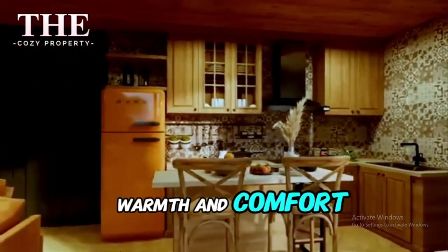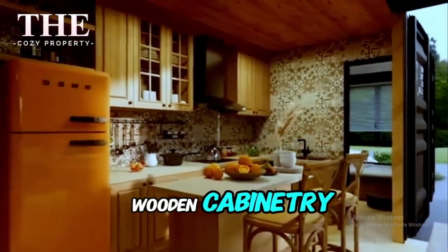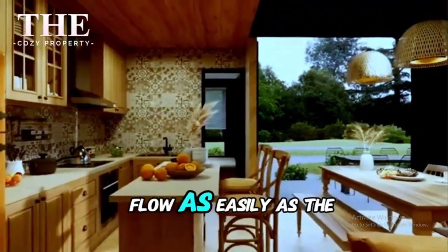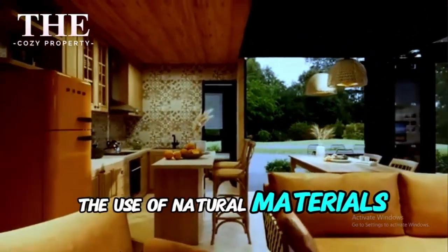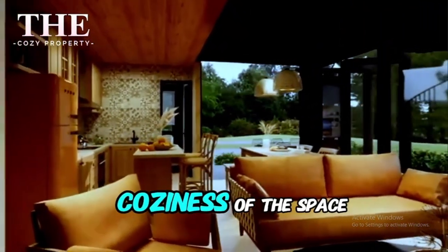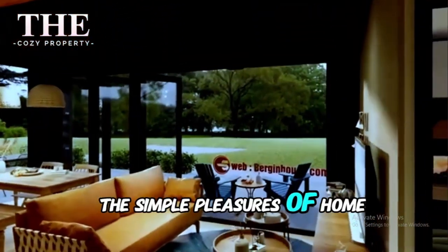of warmth and comfort. The kitchen is a chef's delight, combining modern appliances with the timeless appeal of wooden cabinetry. The open design ensures that cooking becomes a social activity, where conversations flow as easily as the meals are prepared. The use of natural materials extends to the countertops and dining table, reinforcing the connection to the earth and adding to the overall coziness of the space. This is a kitchen that invites you to create, to share, and to savor the simple pleasures of home-cooked meals.